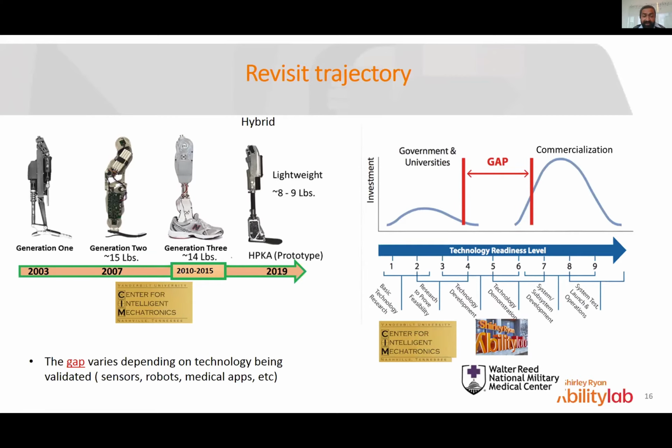And this gap varies for different technologies depending on sensors. For wearable sensors, this gap is very narrow, and then we have to design the study slightly differently. While for robotics and prosthetics, this gap may be a little higher because of the way the technology evolves. And for a medical app, like your smartphone app, this gap is narrow as well. So to get FDA approval, you have to keep this gap in mind to design studies.